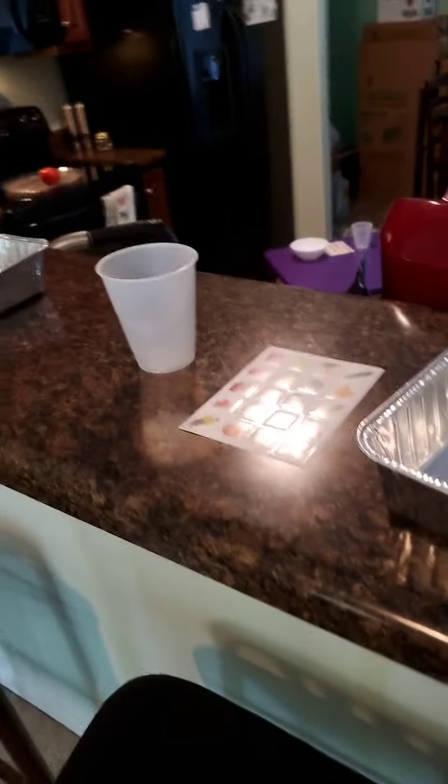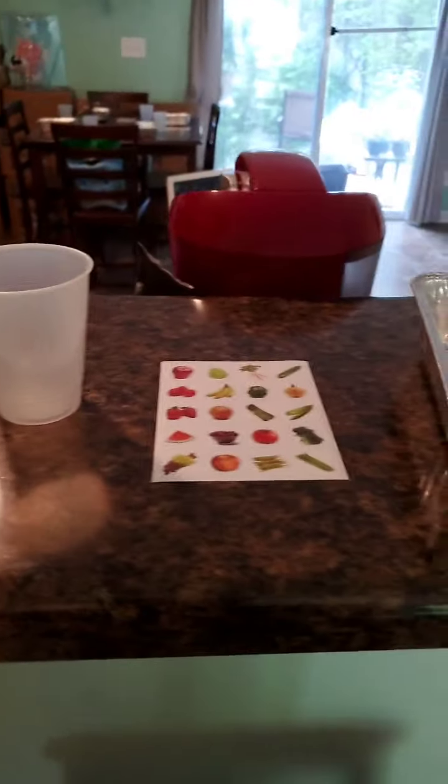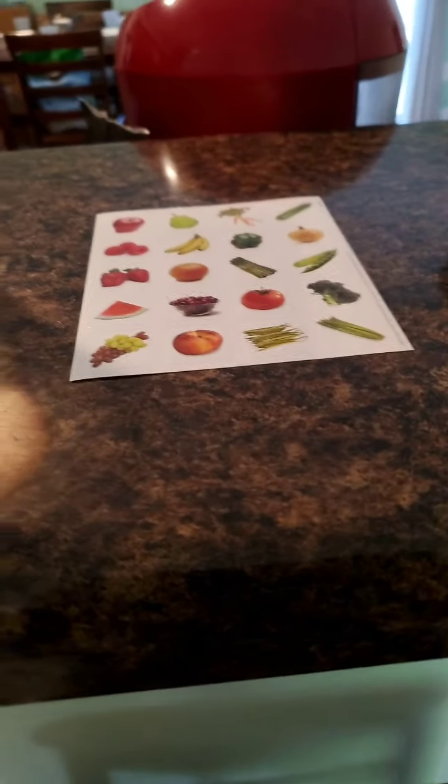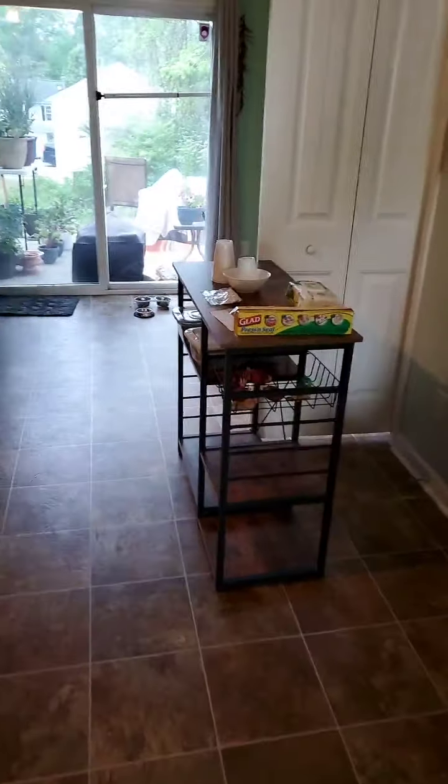This is one of the little stations. I'm going to put plants all around each little station, but they'll get to decorate their little cups with fruits and vegetables. Y'all, I wish I could tell you how excited I am about this. I think I'm more excited than the kids or the parents are. But we are going to have a great time today. We're going to play some games.